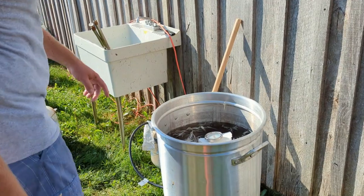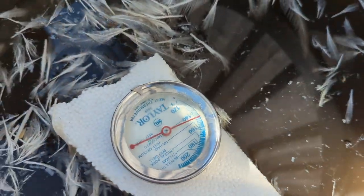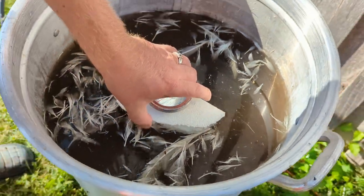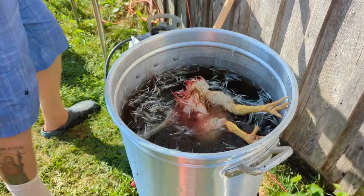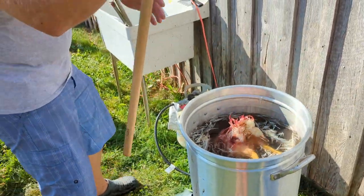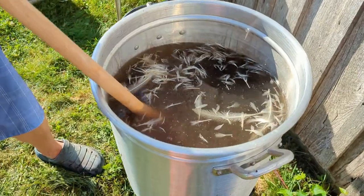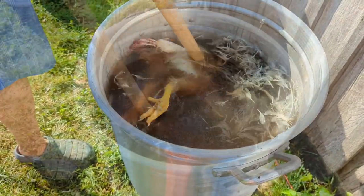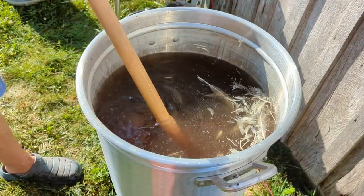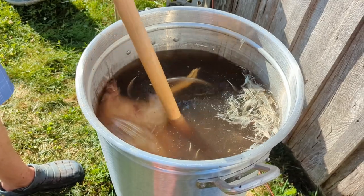We're using this turkey fryer. As we mentioned earlier, the temperature needs to be at 150 degrees. I'm going to pull the thermometer out, and the bird goes in. You use some kind of wood handle or something just to dip it in all the way. It needs to be in there for about 30 seconds and gets swirled around a little bit. What this does is loosen up the feathers so plucking can easily pull them out.